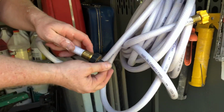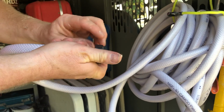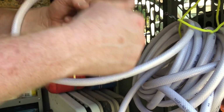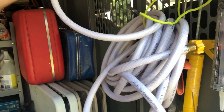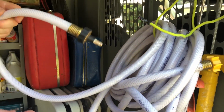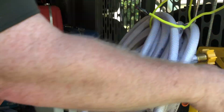This thing is about $3 from your big box store. This is a jet stream. You can get a lot of water out of this, and you can spray your rollers, spin them, and instead of throwing them out, you can reuse them. We use a lot of rollers for our glue. Sometimes they get gunked up. You just spray them off and leave them out to dry in the sun.